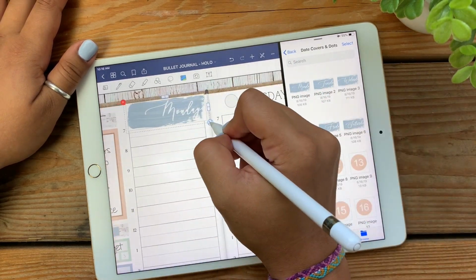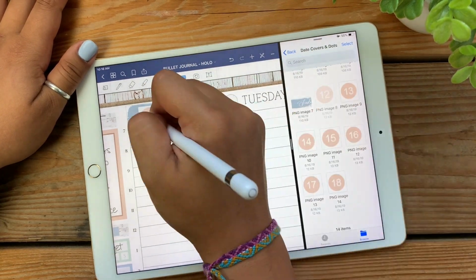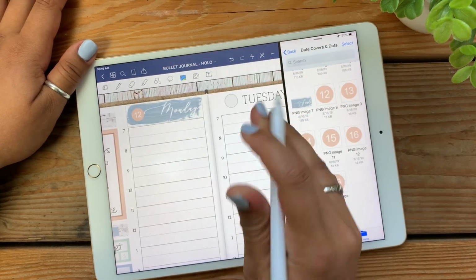And then after finishing off the sidebar, I'm just going to pull in all of the date covers and date dots and then move on to planning day by day.